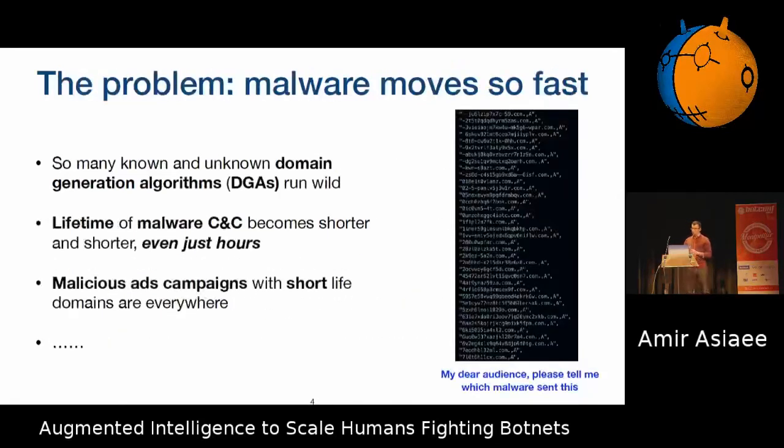So what is the problem? The main problem is that malwares are moving so fast, they're evolving so fast. The main notion of domain generation algorithms, or DGAs, are running wild out there, and they're almost getting out of control. So we need to find a way to fight them back.